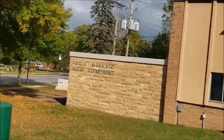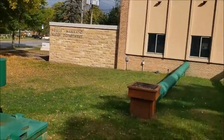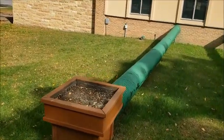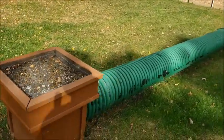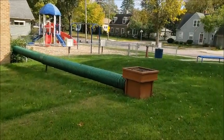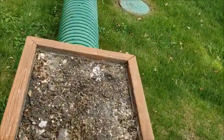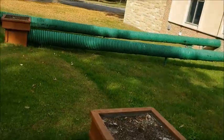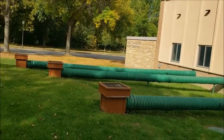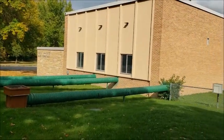Right at the Mankato Water Department, and I don't understand what's going on here. They got this weird setup where they were planting things, and then they have a tube attached, and they got it in 3 different spots. It looks like garden soil, but there's nothing growing. What's the deal with this? This is weird. It looks unsuccessful to me. All 3 pipes attach and go inside the building.